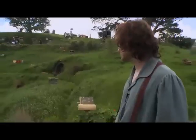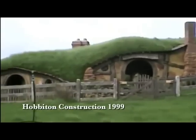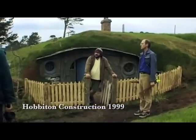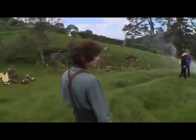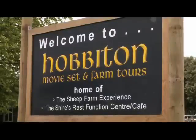This time around, they built it for real. Before, all of these hobbit holes were built using polystyrene. When the filming was finished, they tore it all down. Even though it's been available for tours and for people to look at, we didn't have any of the hobbit holes here.